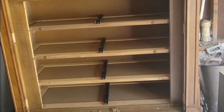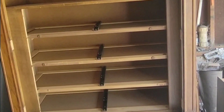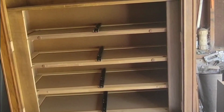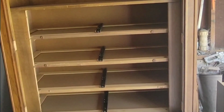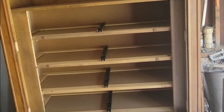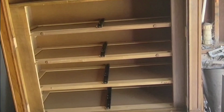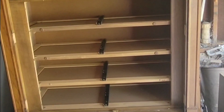I'm excited to get this piece done and get it in my booth. I desperately need it in my booth to display items, and this was perfect. I may do something different later, but for now, 10 bucks at Goodwill. I just couldn't pass this up to fix it up and use it in my booth. So here we go.